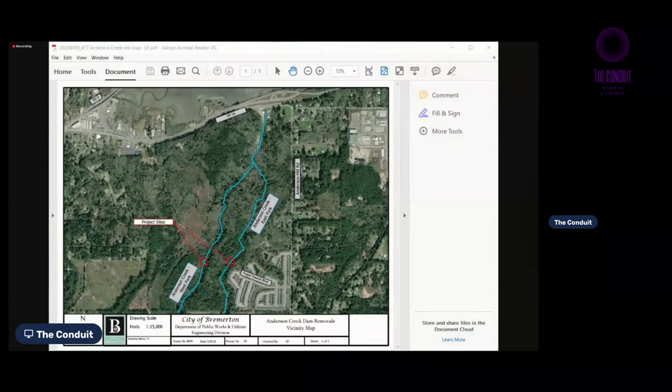Just to check that this went through Public Works Committee and got a thumbs up?